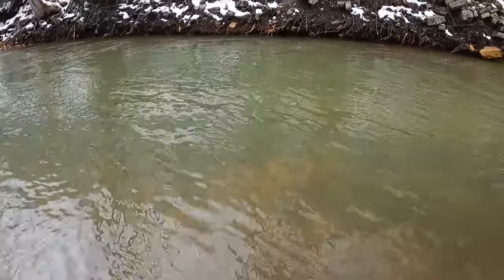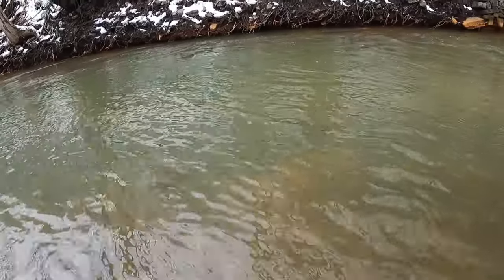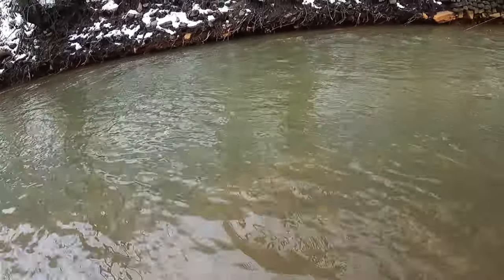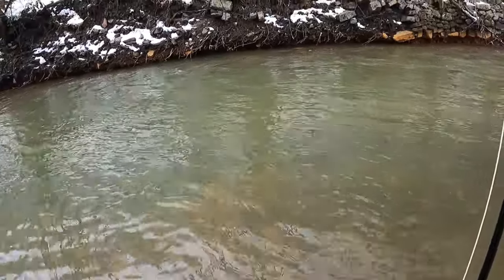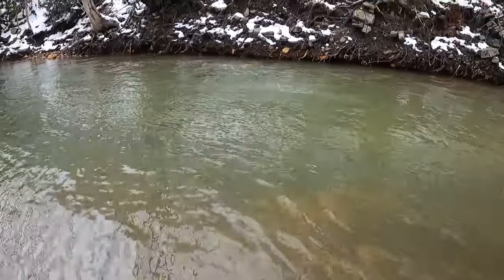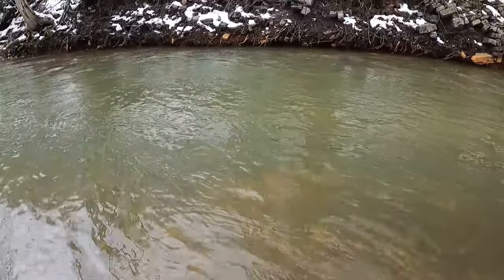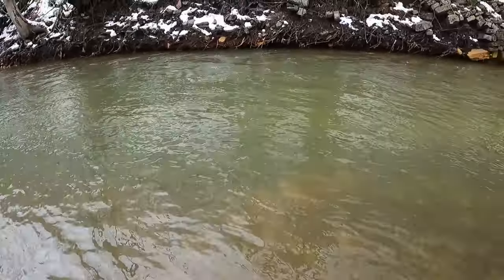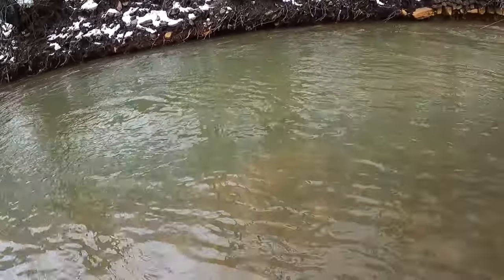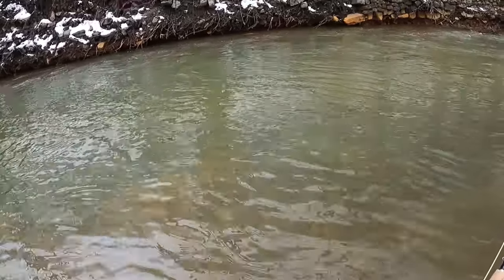Staying deep. Oh, okay. Not as big as the last one, but looks like about 12, 13. And he's on the San Juan Wormy. This guy's yellowish. All these other ones have been a real pale color. This guy's got a nice yellow to his body or belly.